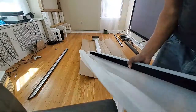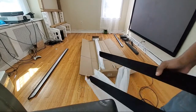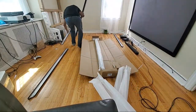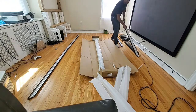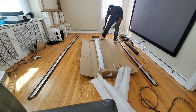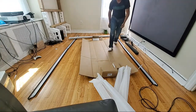Okay, so this should be here, we're flat on this end, so yeah. So we got one here. That's gonna go like so. That's gonna go over here. Right. Two metal pieces right here, this side, and these have gotta be the parts.